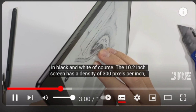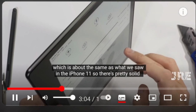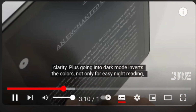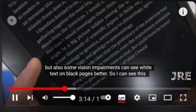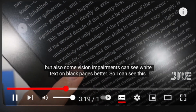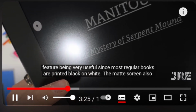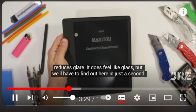The 10.2-inch screen has a density of 300 pixels per inch, which is about the same as what we saw on the iPhone 11, so there's pretty solid clarity. Plus, going into dark mode inverts the colors, not only for easy night reading, but also some vision impairments can see white text on black pages better. So I can see this feature being very useful, since most regular books are printed black on white. The matte screen also reduces glare. It does feel like glass, but we'll have to find out for sure here in a second.